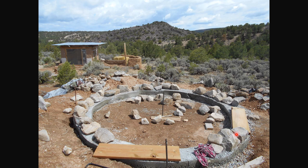So there you go. There's my grade beam done. Now a note on this, I could have done a better job getting air out of the concrete. I think if I'd done like 2 or 3 more passes with a piece of rebar, I could have had the aggregate sink much better.